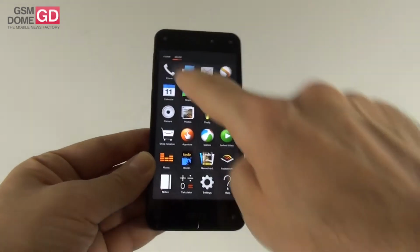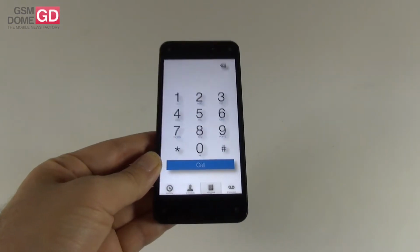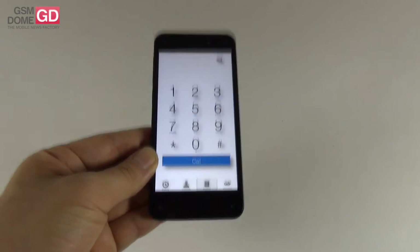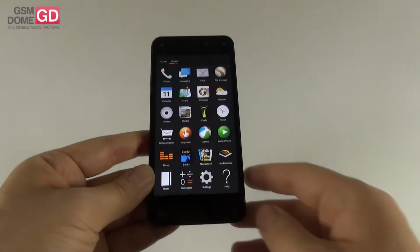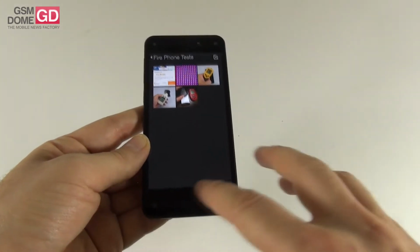Now, if you want to discuss the actual phone calling and other things like that, this is the dialer, and you also got a voicemail feature, history, contacts. I have to say we got good call quality, loud experience, and a good signal, so nothing to object about here. Now we go back to the photos, and we're going to discuss the benchmarks.